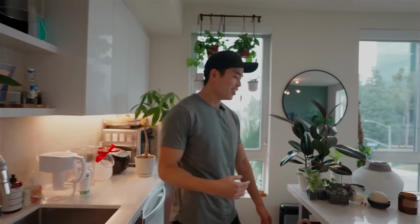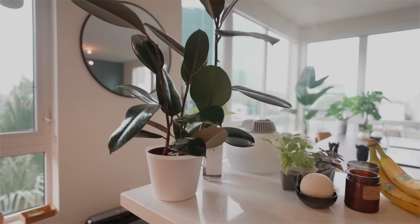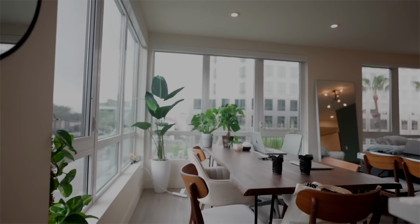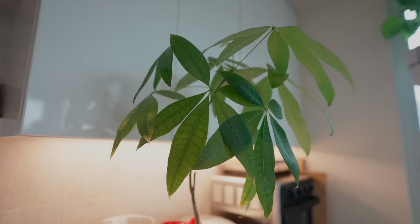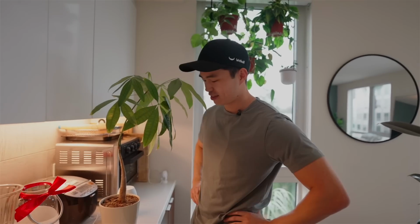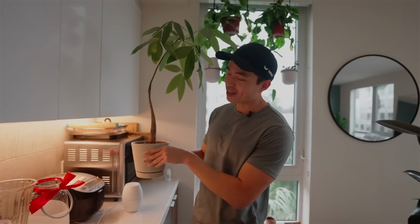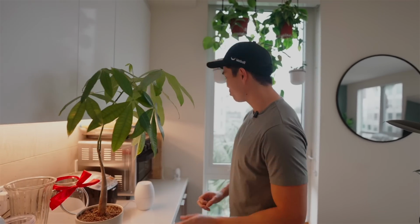You can see that there are a lot of plants and greenery in here. So my girlfriend is super big on plants, so thankfully she's the one that's taking care of all these plants because I don't think I could keep them alive for maybe over a month. This is the money tree that my girlfriend got me, I think 4 years ago. It's still alive. This really, I think, helped me because she was like, you poor, better work. Wow. All right, so apparently I was poor when she bought this for me. And it encouraged me to take my finances seriously and pursue entrepreneurship.